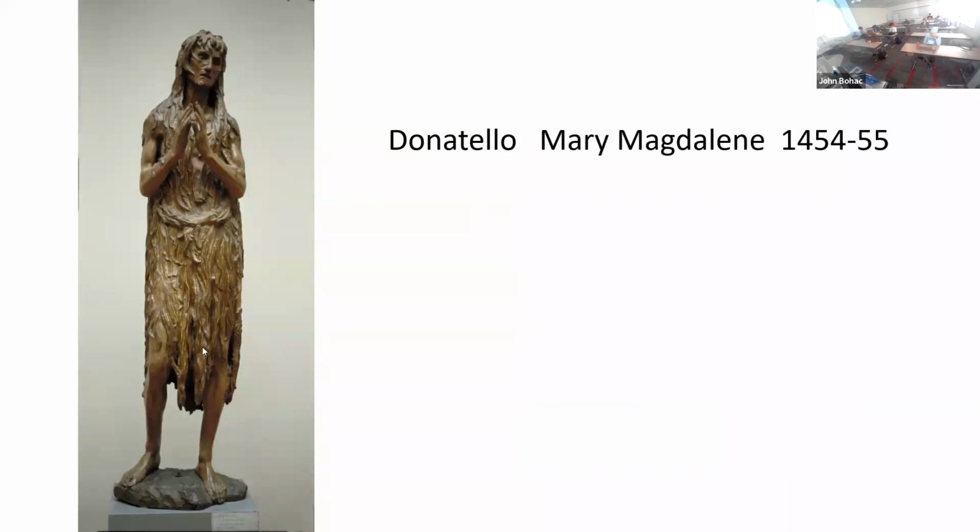This is a sculpture from the Renaissance, Donatello. You guys know Donatello, Ninja Turtle, just say. The turtles are actually named after 4 great Renaissance artists, and this is the pure sculptor among that group, Donatello, Mary Magdalene. And you can see, this is not that ideal portrait of Mary Magdalene.